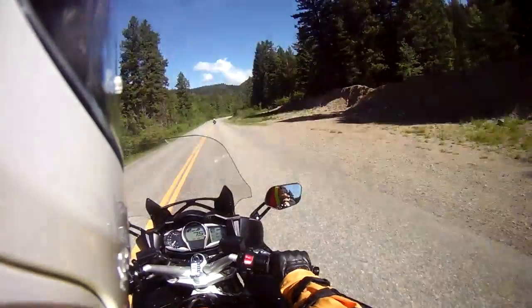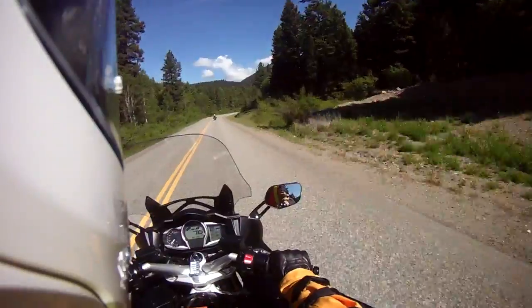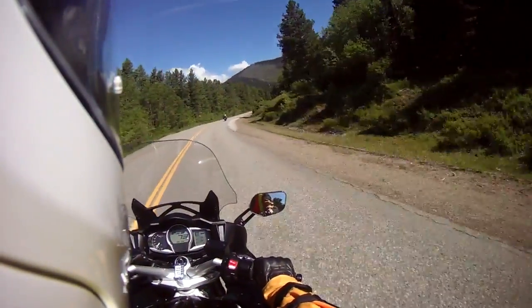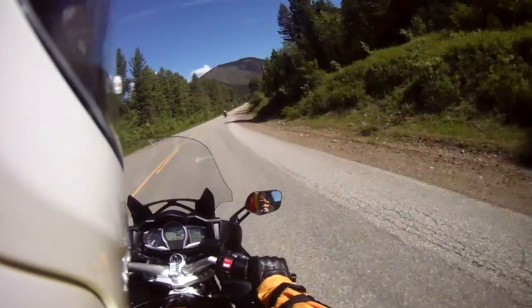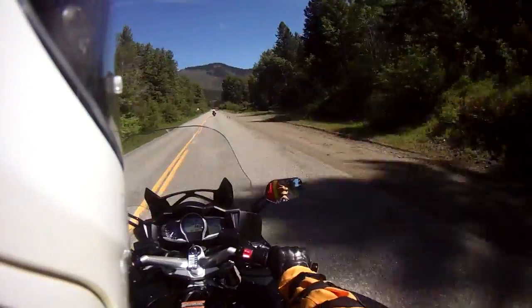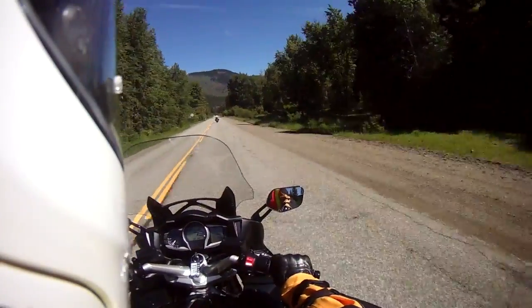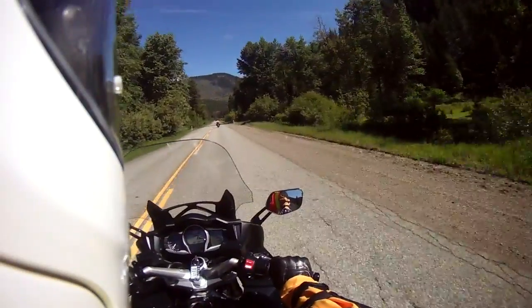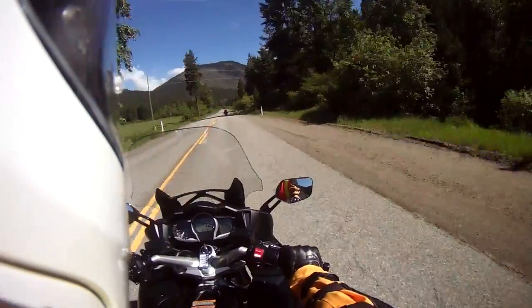This is the first motorcycle I've owned with heated grips, and I sure appreciated those yesterday. I could set it when my hands get too toasty. I just reduce the heat and cruise merrily along.